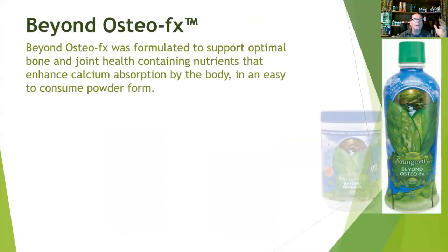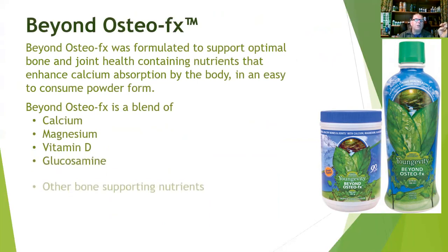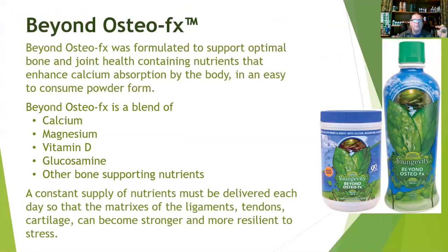So Osteo, it's formulated to support bones and joints. It's enhanced with calcium, and it helps the body absorb better. It's a blend of calcium, magnesium, vitamin D, glucosamine sulfate, and those other bone-supporting nutrients. So it's packed with nutrients, especially that glucosamine. The glucosamine is like the knitting needles and it helps knit things together. So it gives the body a constant supply of nutrients. So it's going to make those tendons, those ligaments, much stronger and more resistant to stress.